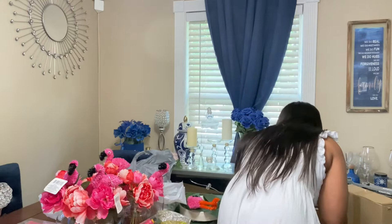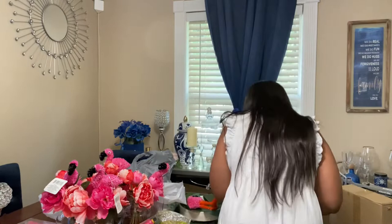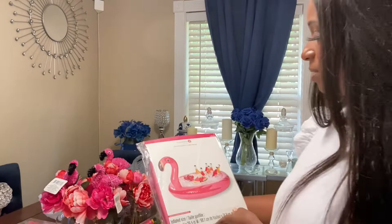I have stuff I've been just grabbing here and there. I have these. These are really cute. I got these for like a dollar at Michael's. I have that large one. This is so cute. Put the drinks in with ice. I got this one at Michael's as well.